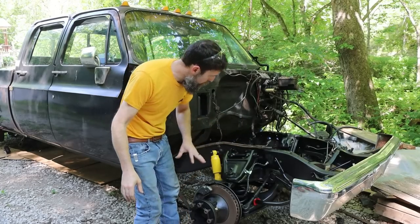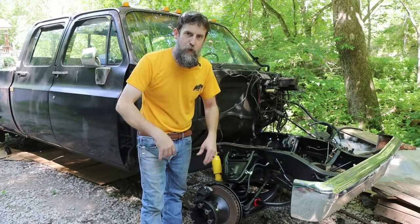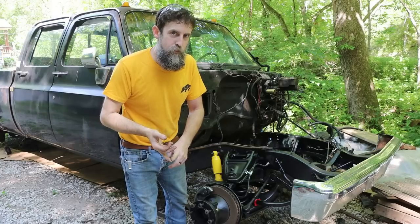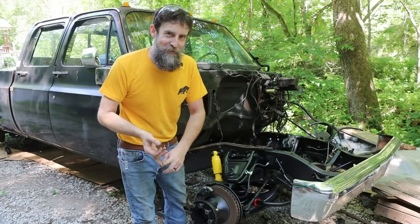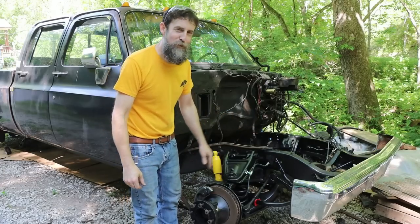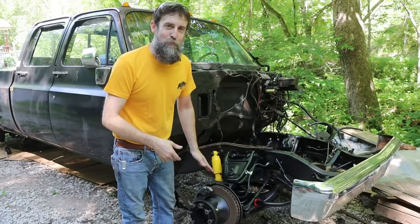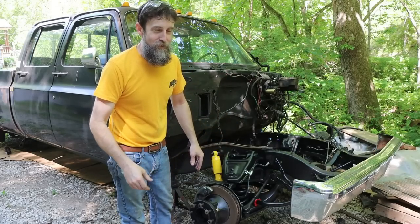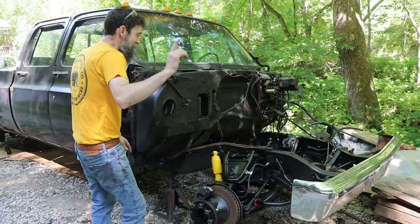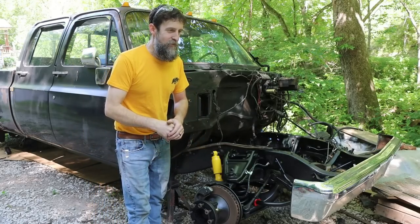The first thing that I did is tear all of this stuff completely down, and I sent it off, had it all sandblasted, and then had everything powder coated. I didn't do that, I'm just playing. What I did is took a wire wheel and a wire brush, cleaned all this stuff up, and then spray painted it. Not trying to make this truck into something that it's never going to be as long as I own it, because I can't afford to make a truck like that, nor do I want a truck like that. So we cleaned it all up and spray painted it to make it look presentable.